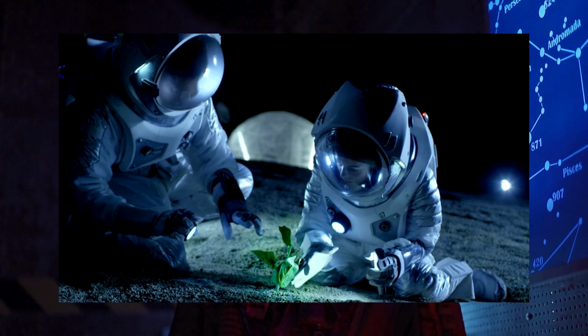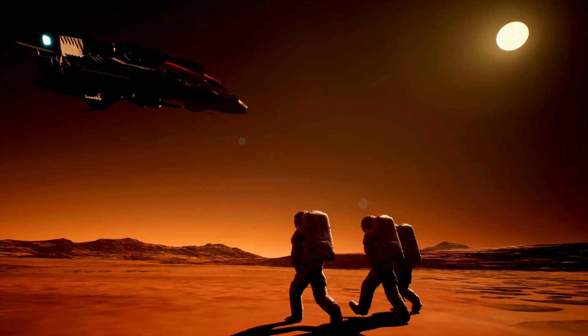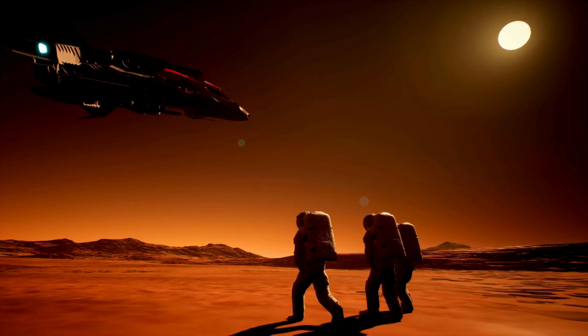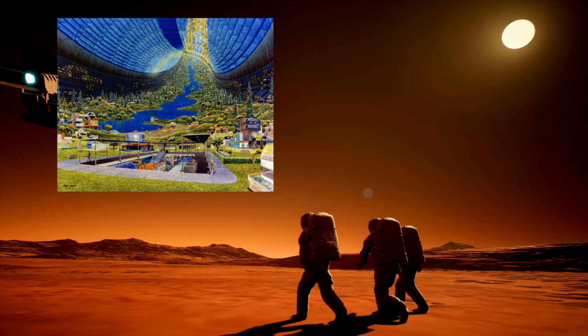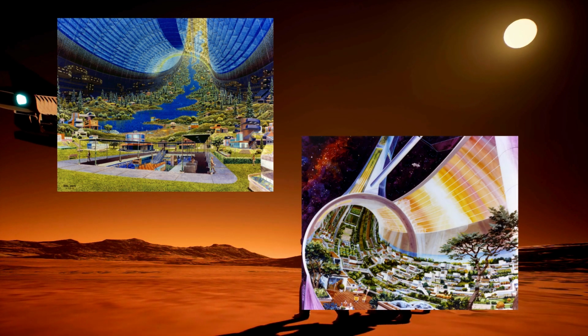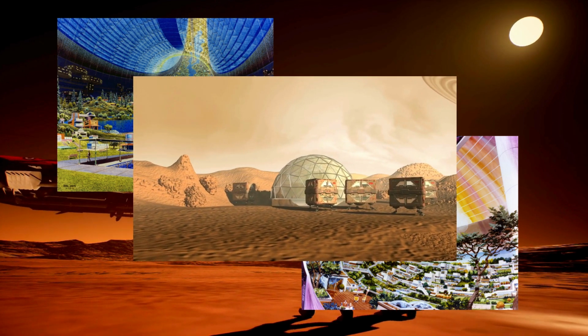A space colony fosters technological innovation, pushing the boundaries of human achievement, from sustainable life support systems to advanced resource utilization. It's not just a necessity, it's an opportunity to redefine what's possible, inspiring generations with the prospect of a thriving, self-sustaining human presence beyond the confines of Earth.